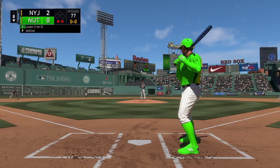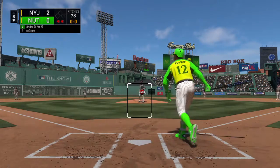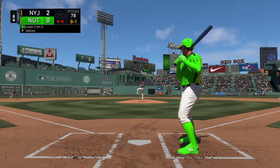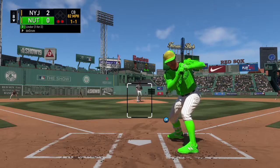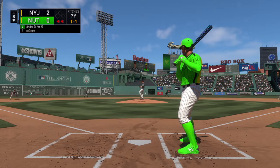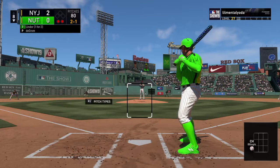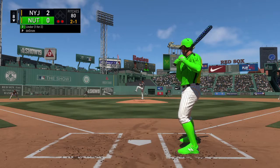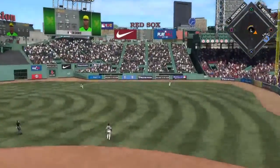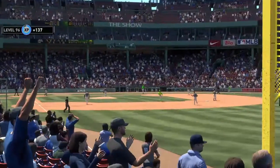Striding into the box, Francisco Lindor. He singled his last time up. Matty, he checks every box. Charisma, smile, hits from both sides of the plate with pop, defense, you name it. GM's dream right here. A ball and a strike now. Outside, 2-1. Fly ball out toward right field. Gwynn on the move. He tracks it down, and that will end the inning.